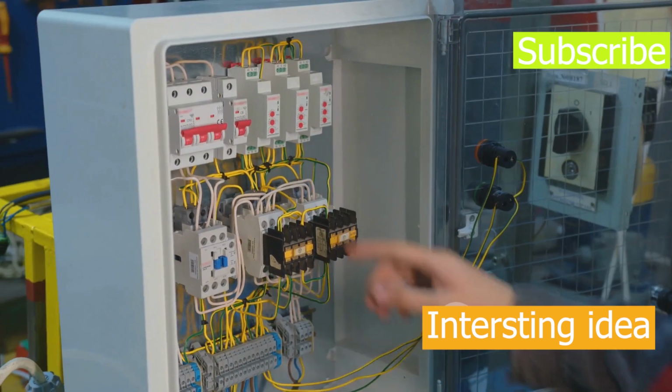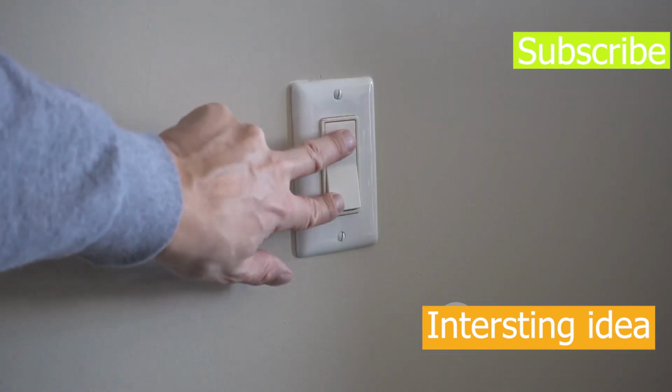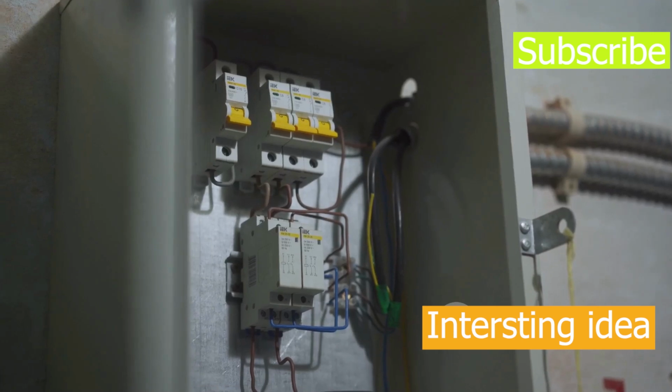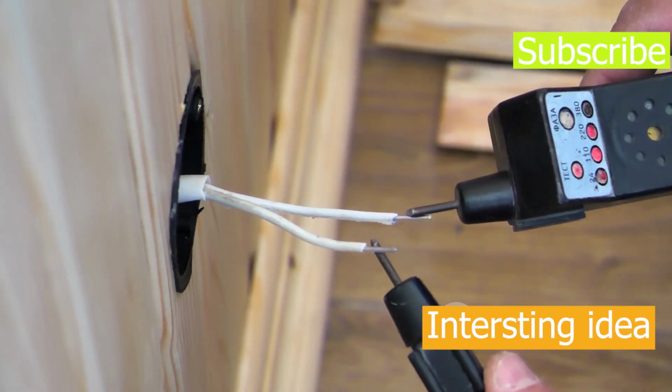Before you start any electrical project, turn off the power at the breaker box. Don't rely on just flipping the switch. Turning off the breaker ensures that electricity cannot flow. Use a voltage tester to double-check that the power is off.